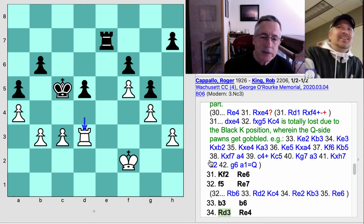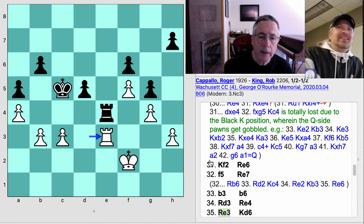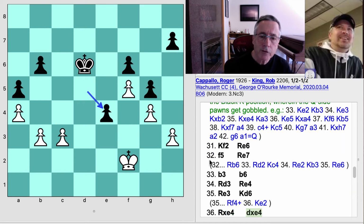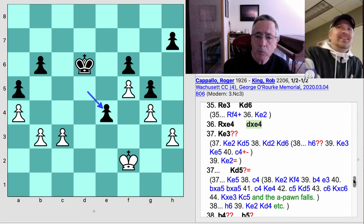And so the idea is to move my rook over to the e file now to oppose his rook. He penetrates with his rook, and I come over and basically say, well, either trade or give me the file. Well, he didn't do either, but he let me trade, basically. And so I initiated the trade. And now we've finally gotten to a king and pawn endgame.